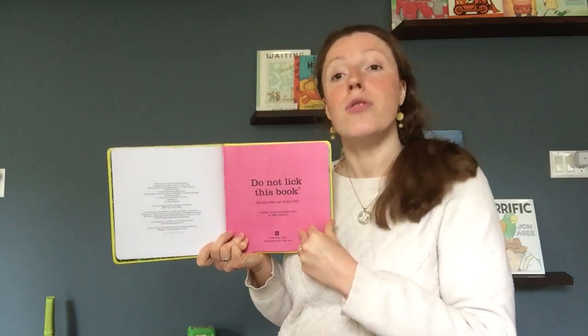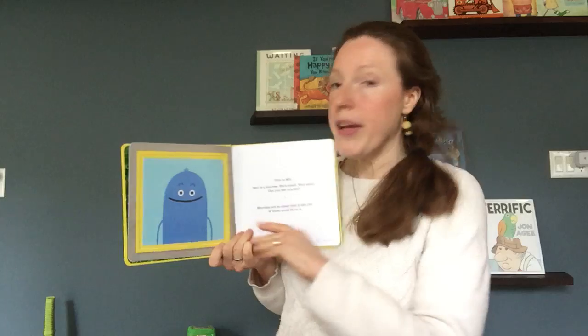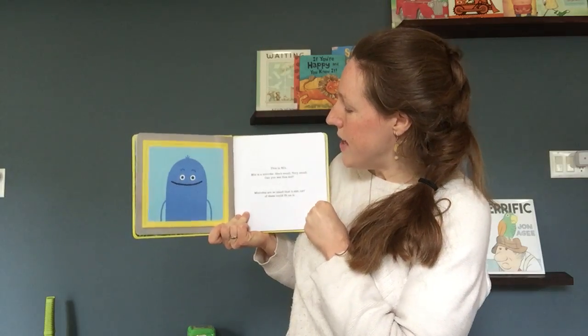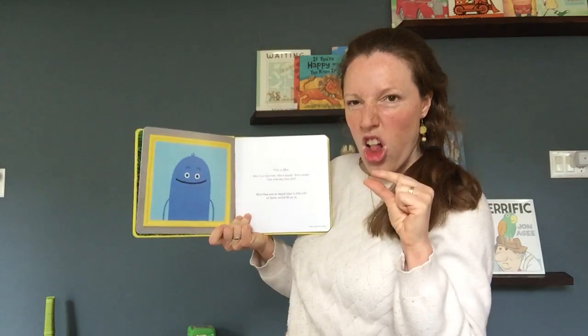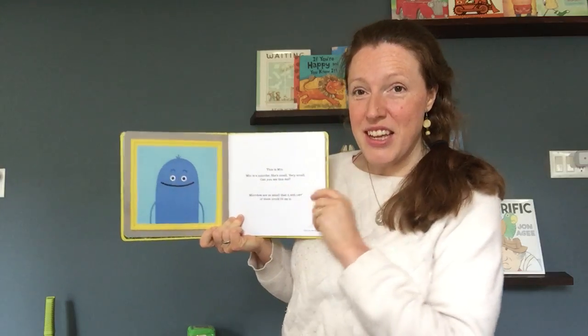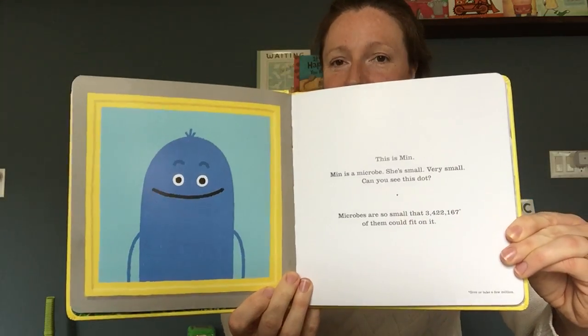It's by Eden bin Barak, and the pictures are by Julian Frost. And as I'm reading, I'll bring it closer to you guys so you can see the pictures better, okay? This is Min. Min is a microbe. She's small, very small. Can you see this dot? So there's a tiny little dot right there.